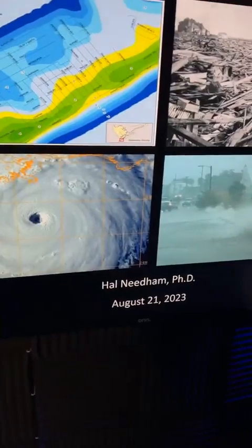Y'all, that's everything on the broadcast this morning. Wanted to keep it pretty short and sweet. Again, the big picture, not expecting really any catastrophic impacts in the Atlantic. I think there'll be some flooding concerns in Hispaniola and Puerto Rico. The rains in Texas mostly will do more good than harm.